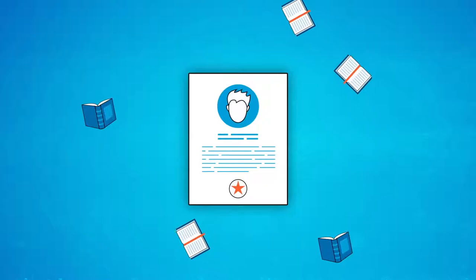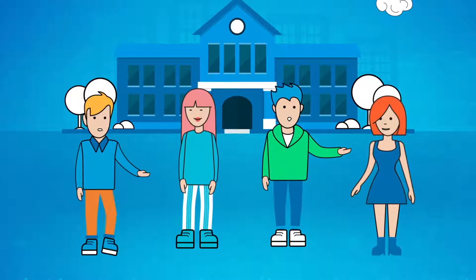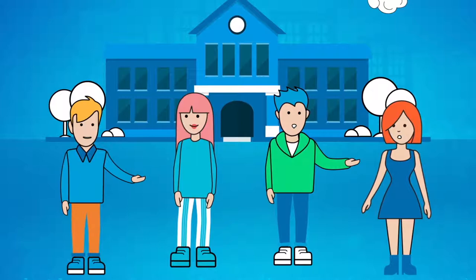With the introduction of CASPA, we're making sure that all of our students have the qualities needed to become great teachers. So when you study with Monash, you'll be surrounded by like-minded people who are committed to inspiring young, developing minds. To find out more, head to the website.